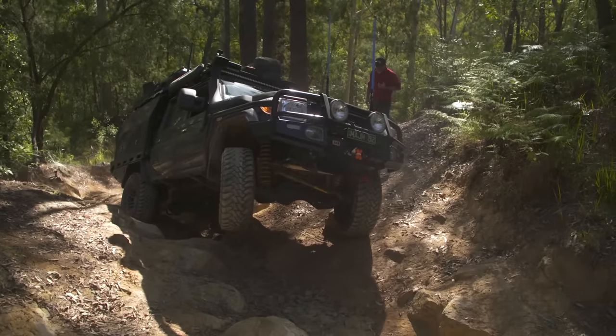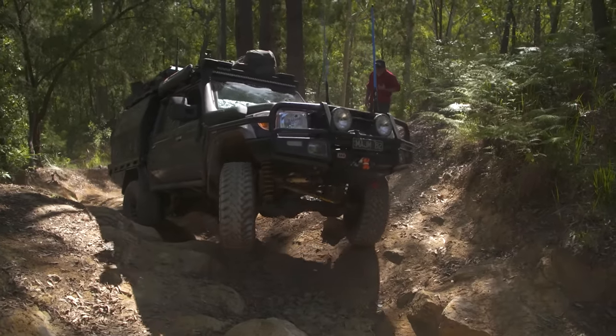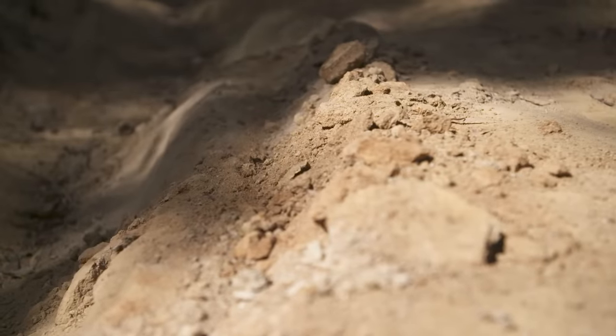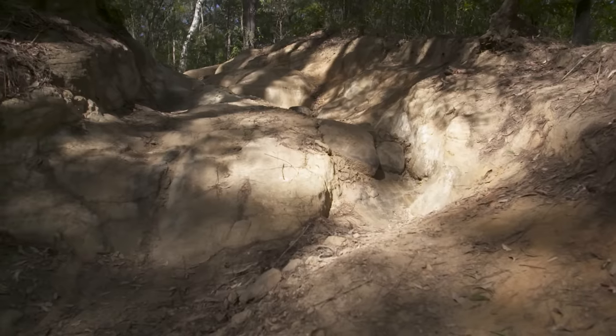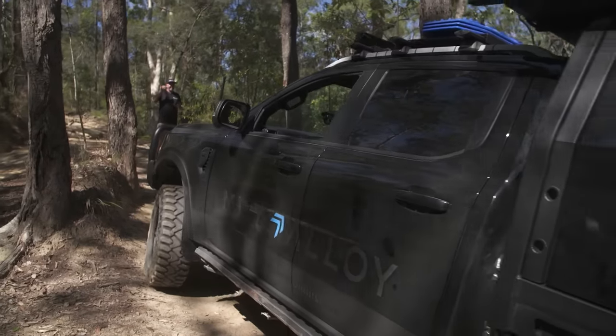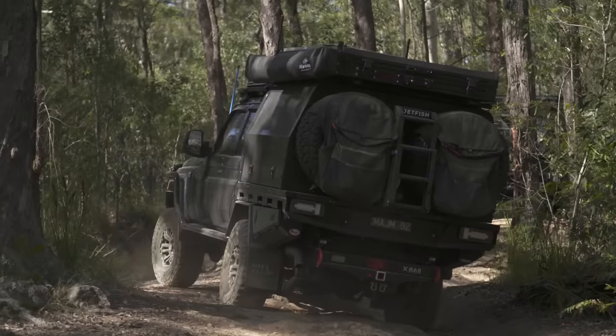Keep going. You have to drive it a bit. Keep going. Yep. Keep driving. Yep. Whoa! Given that I've spent so much time in the old D-Max and I know what it's capable of on tough tracks like this one, it made it a no-brainer that I'd jump behind the wheel of the Ranger as opposed to the 79.